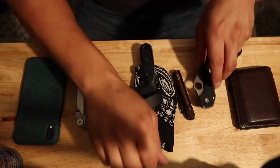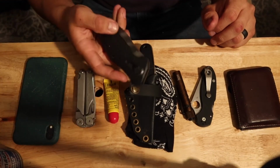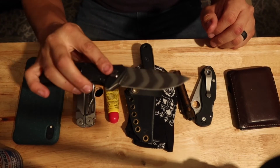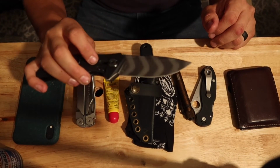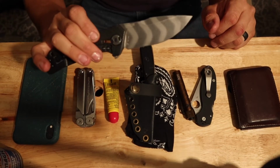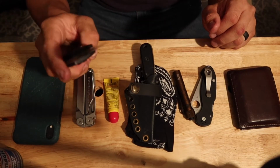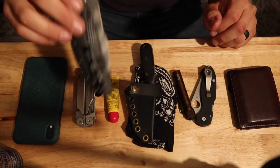What's going to be going in my pocket next, because my friend just sent it to me to review, is this ZT 0308. This thing's a freaking beast. There'll be a video out on this probably in a few months after I've reviewed it for a while. Look at that thing, drop shuts. Alright.